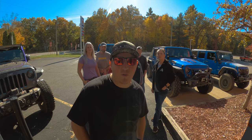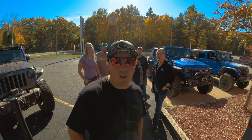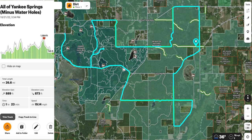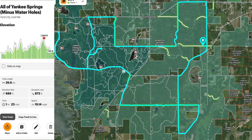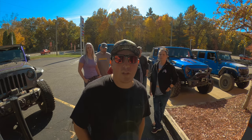So now for those of you who are interested in how all these trails can be connected to make one continuous loop, here's a photo of what the loop looks like. It takes about 2 to maybe 3 hours, depending on how fast you take it. It's about 23 and a half miles from the gas station here in Yankee Springs. And it's a nice ride.